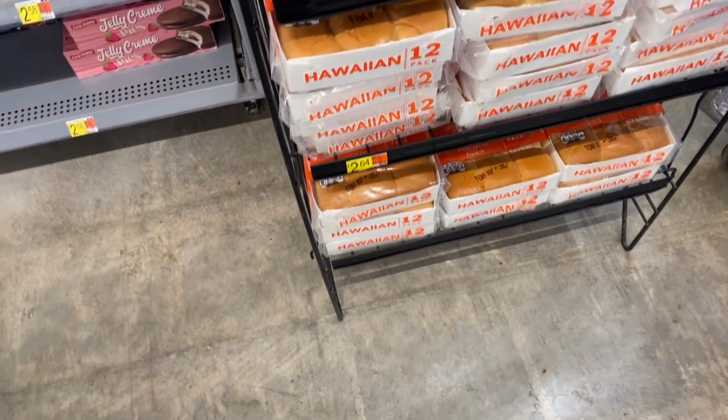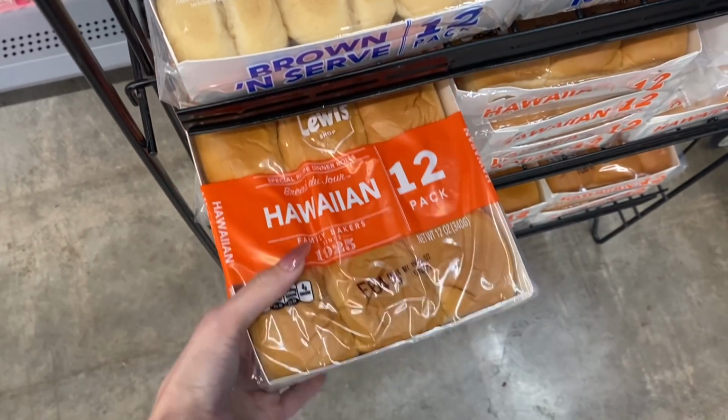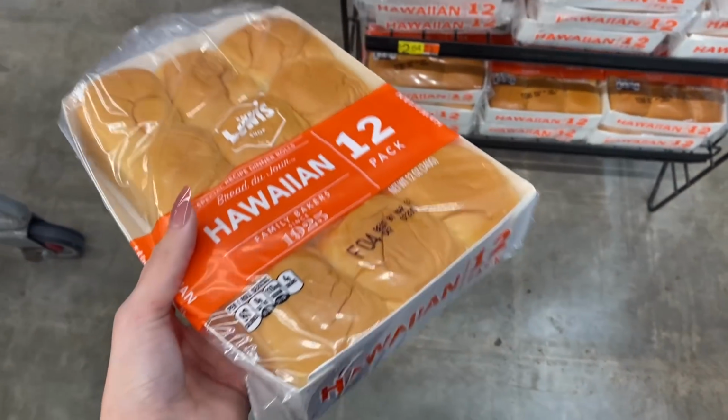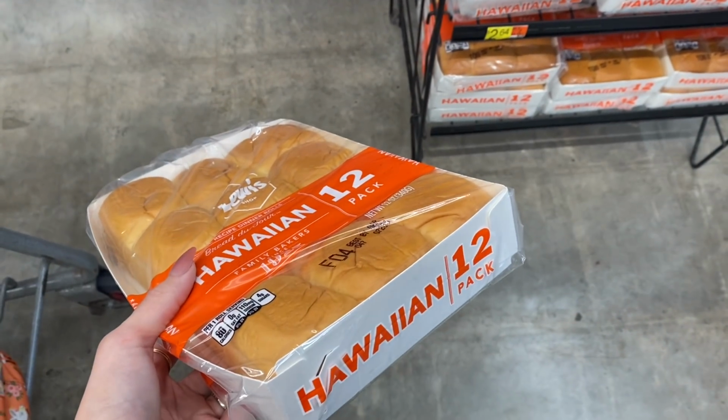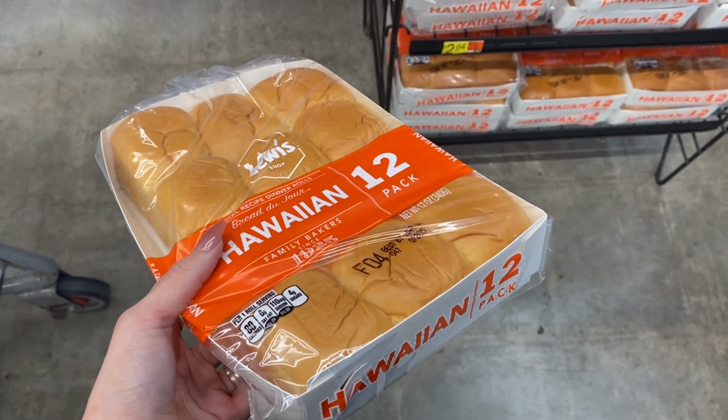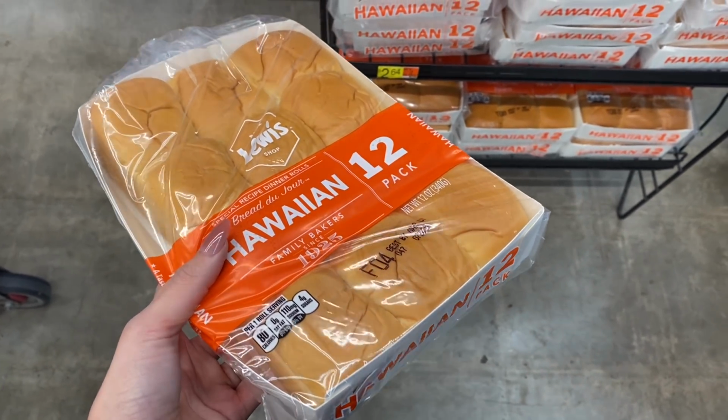So next I'm going to grab some of these rolls right here. This is going to be for one of our dinners, and I'm just grabbing all the bread when I'm in this area, and then I'll go over each meal with you guys. But we're going to go ahead and grab these. It's going to be for some sliders.